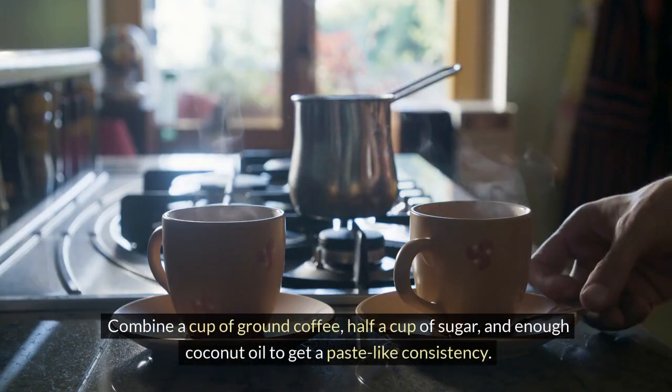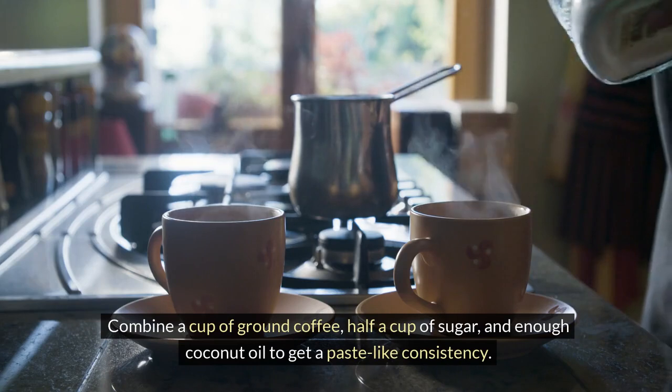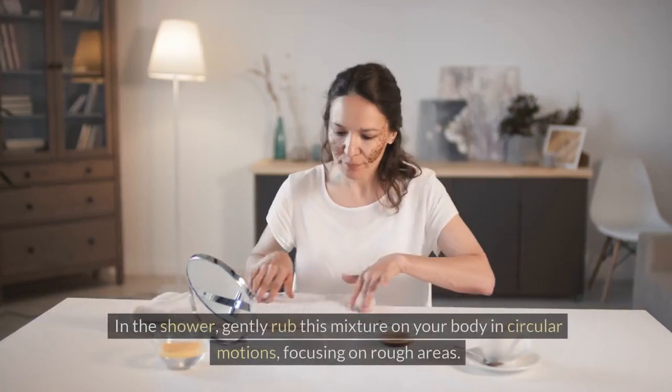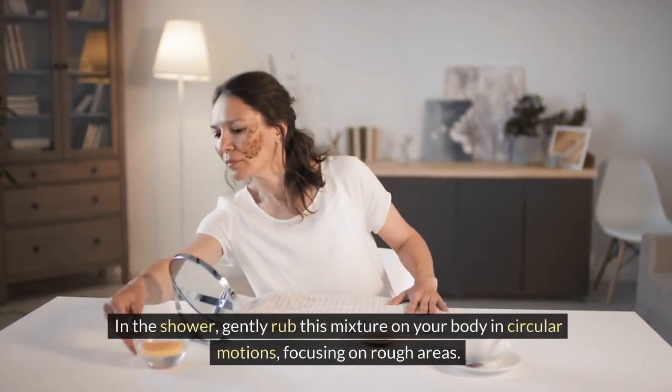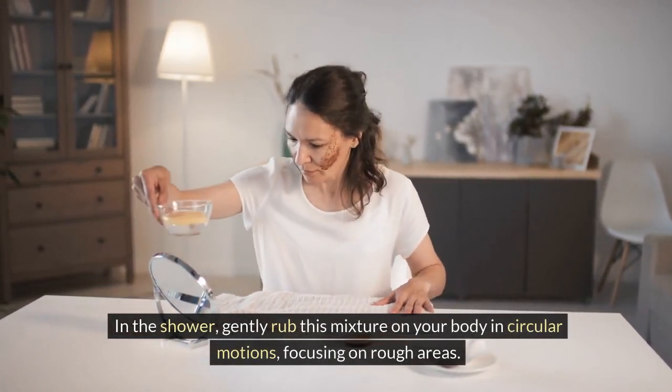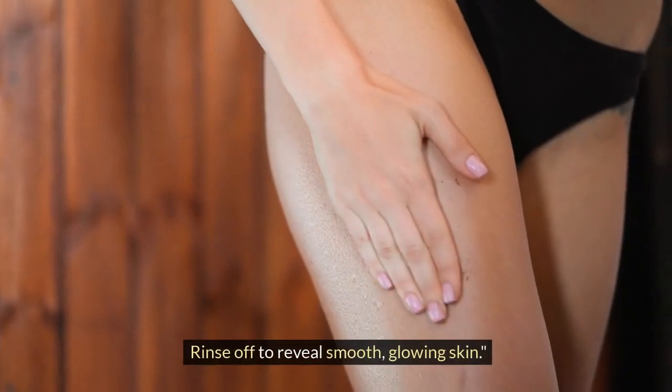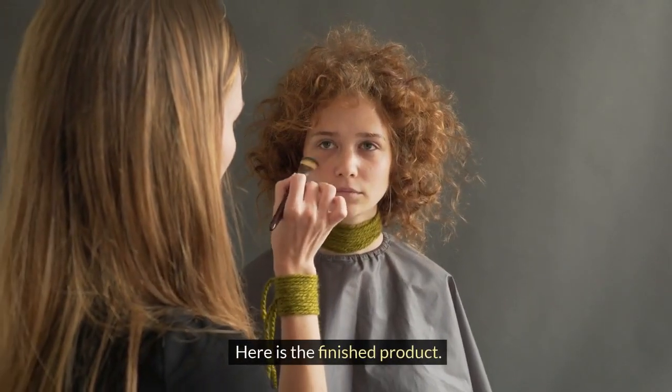Combine a cup of ground coffee, half a cup of sugar, and enough coconut oil to get a paste-like consistency. In the shower, gently rub this mixture on your body in circular motions, focusing on rough areas. Rinse off to reveal smooth, glowing skin. Here is the finished product.